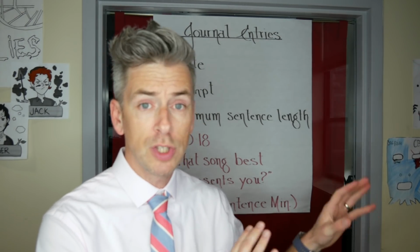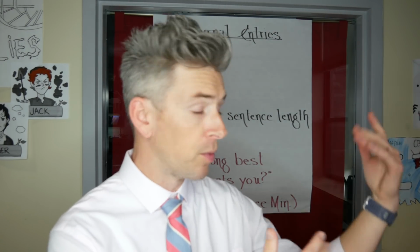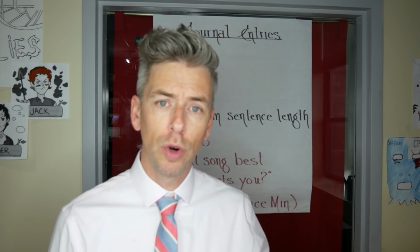Vocab words, same thing. There's a spot on the wall for them. Right now it's filled with masks, but typically there's a spot on the wall for all the vocab words with the word and the definition so that the students know each week which words are being quizzed on.